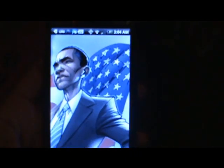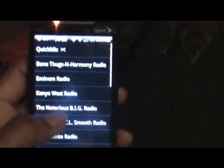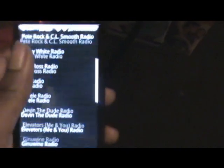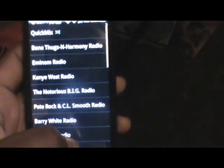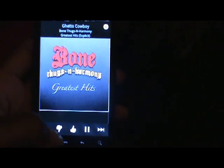Another app that I use quite a bit is actually Pandora. It has a nice little widget. So go ahead and launch Pandora, and it actually links in all your Pandora channels from your normal online site. So you just log in with your username and everything from the online Pandora, and then it will work as normal. You have your like, dislike right there, pause, play, etc.